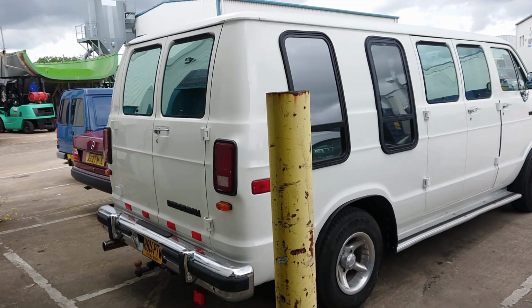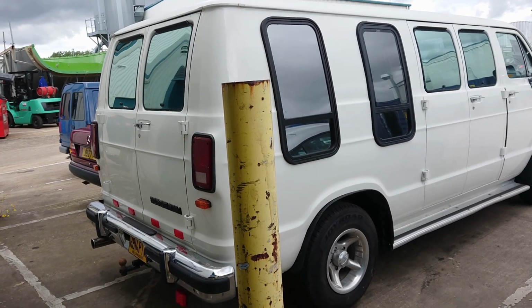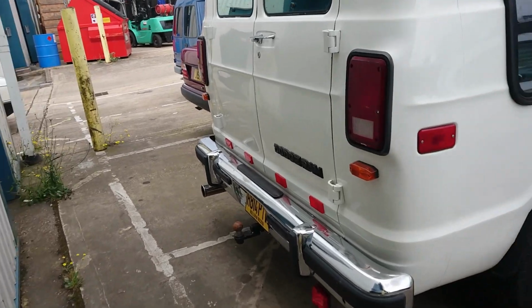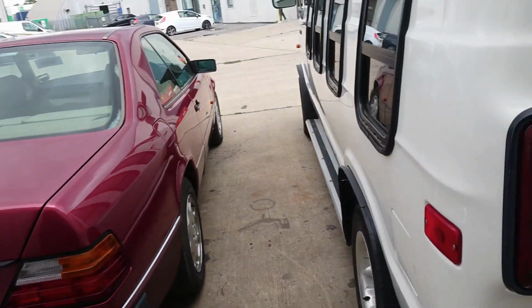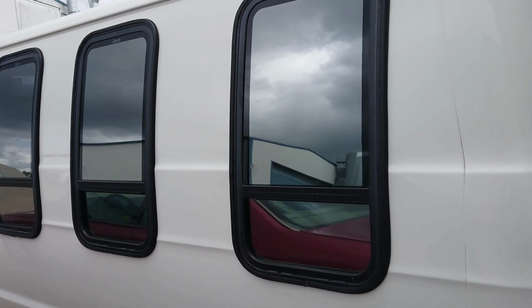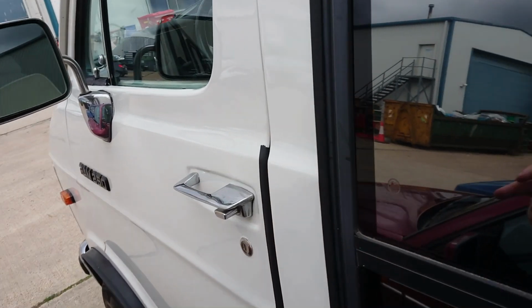Interesting. A 1991 Dodge Ram 250 day van. Estimate £6,000 to £7,000. So less than the Ford Anglia. It's pretty good actually. Imported in 2003 apparently. Yeah, looks like it's all very tidy. Look at these windows, it's strange. What if it's open? It might not be.